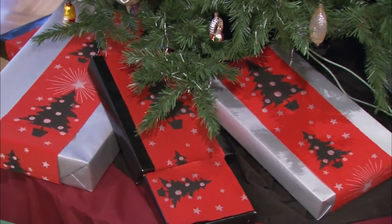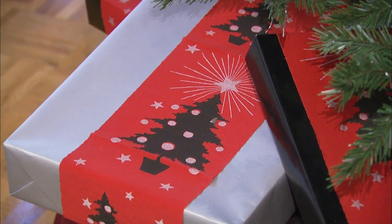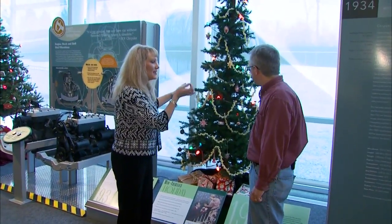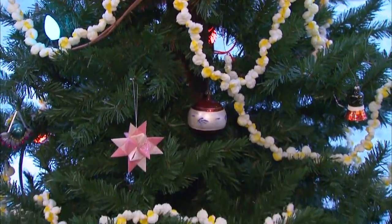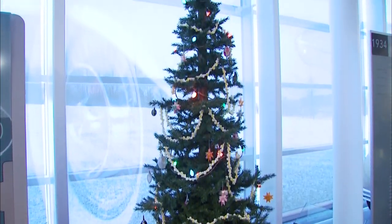And then the presents, are the presents also indicative of the times? Yes, the presents under each tree are indicative of the financial conditions of the times. So this was the harder times. Was the popcorn a sign of making your own garland? Yes, it was more of a homespun thing. It had been done before the Depression, but it was a very popular thing to do because it was inexpensive to do. And so what year is this?